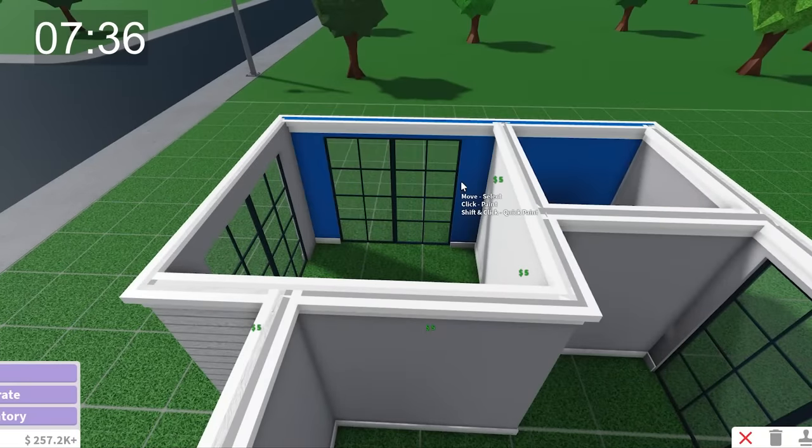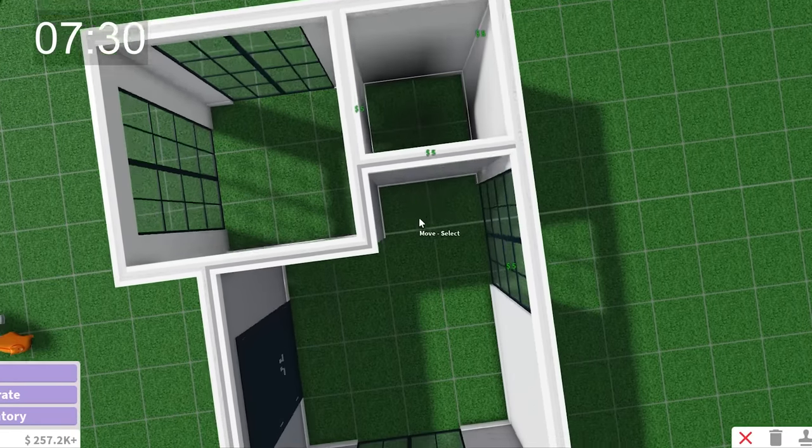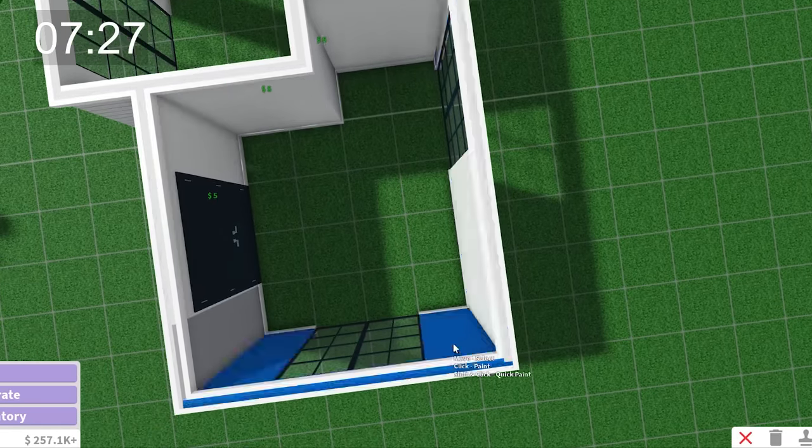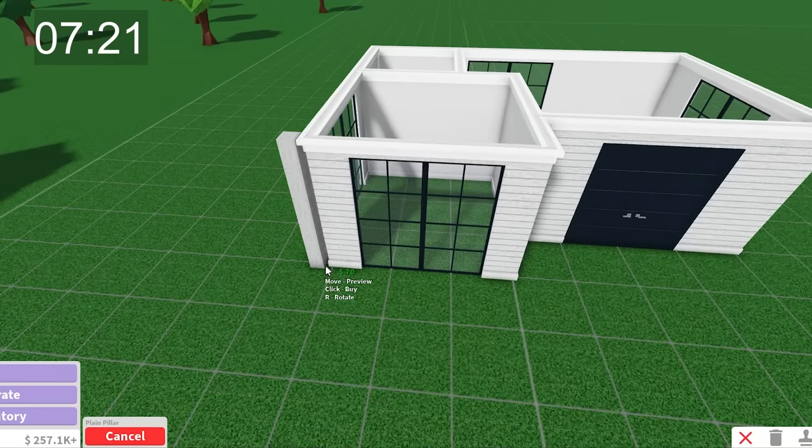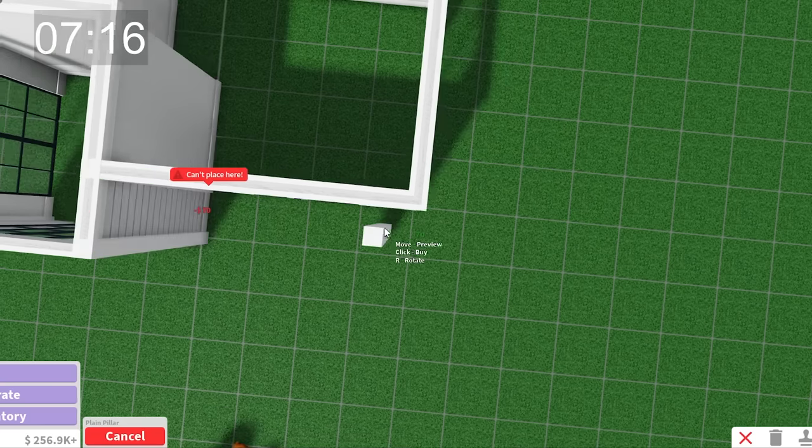Let's do cool gray for the walls. I accidentally recolored the window. Please undo, undo. Imagine if this was a no undo challenge and a time challenge. Oh my God. Somebody save me. I have 7 minutes so far. I really want to add pillars to the corners. So let's do that. Pillar here. Quickly. We don't have much time.